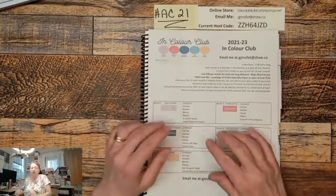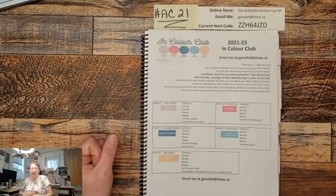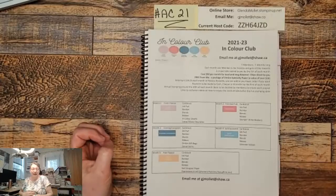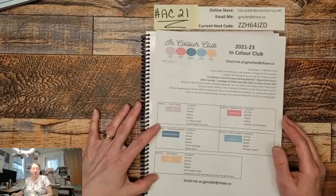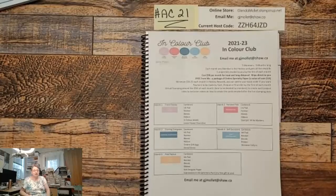Oh, and each month you get 3 cards. It's just like my regular club. You get 3 card kits, and I'll do a Zoom to put the cards together, and then you'll get a link to the Zoom so that you can make the cards if you can't make it to stamp them live with us. Oh, thanks, Mary.